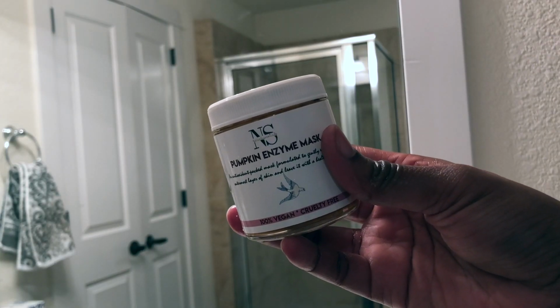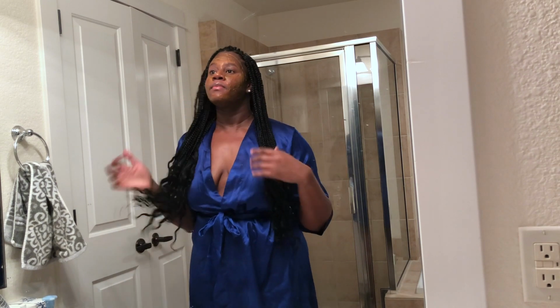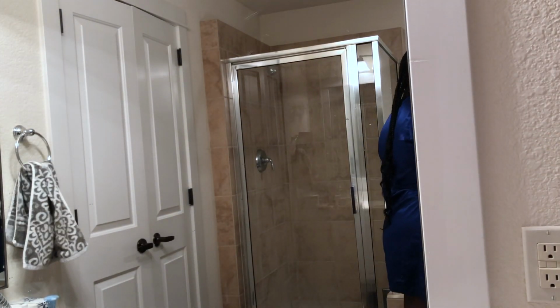So next I'm going to go in with this pumpkin enzyme mask. This mask makes your face feel so good and tingly, like you really know it's working and it's doing something. So then after I apply that, then I'm just going to go get things ready for my bath.